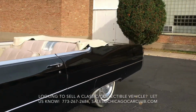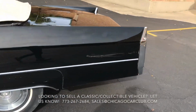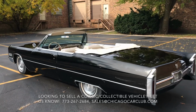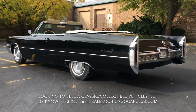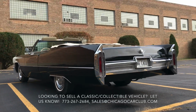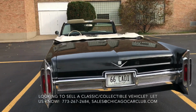Car has 156,000 miles on it. Really well documented car. It's got receipts and manuals going all the way back. Receipts from an engine rebuild in 1976, a trans rebuild in the mid-late 80s, oil changes in the 90s. Mileage is well documented, so we do believe the 156 to be actual.